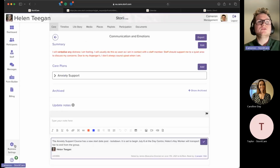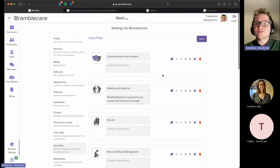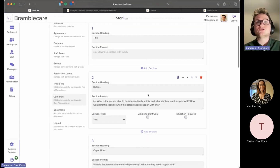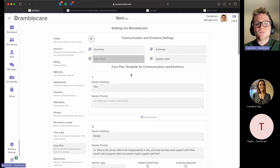So if I jump out and go to the business settings, I can customize a lot of areas of the system, but I want to customize the care plan here. So this is how I would actually change this, of course, relative to my permission level on the system. So I could change the order of these areas, change the prompts. I could even add things like dividers. It's really that simple.